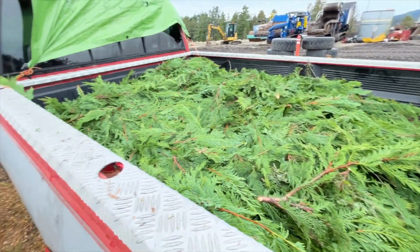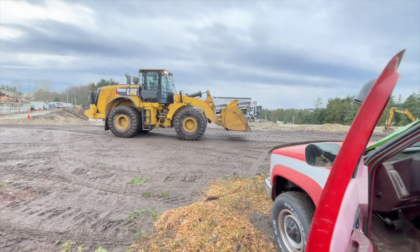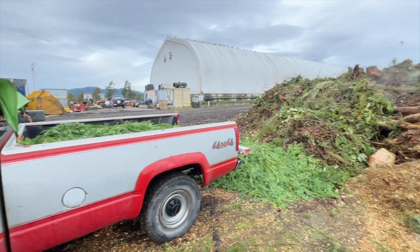Let's take a little rest. It's pretty tiring. Big trucks, tractors rather.